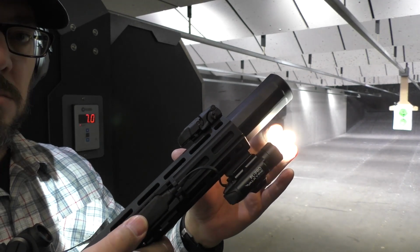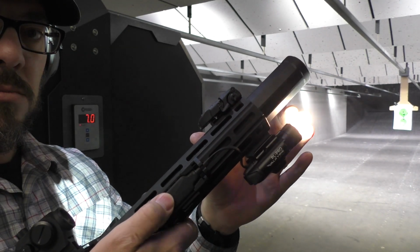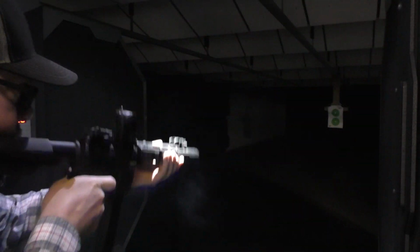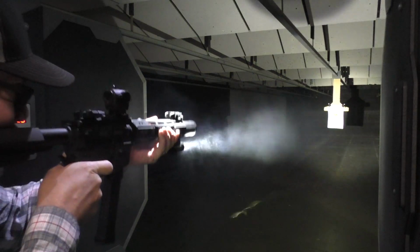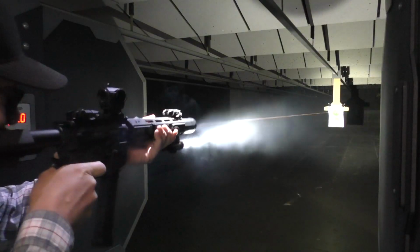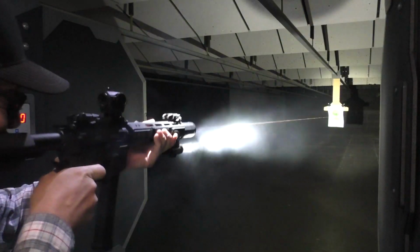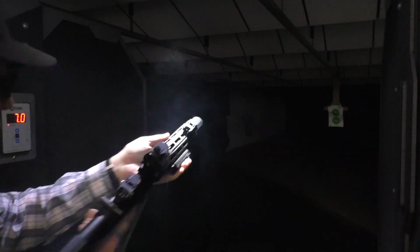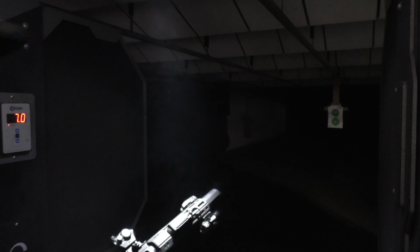So it can be a momentary on where you press and hold, it's on, you let go, it turns off, or a steady burn where you just click and it stays on. So this attaches via Picatinny. It just kind of snaps, stretches and snaps onto whatever Picatinny situation you got going on. And it just works really, really well. Again, I've got this on 1 or 2 of my guns, and I love how simple it is.